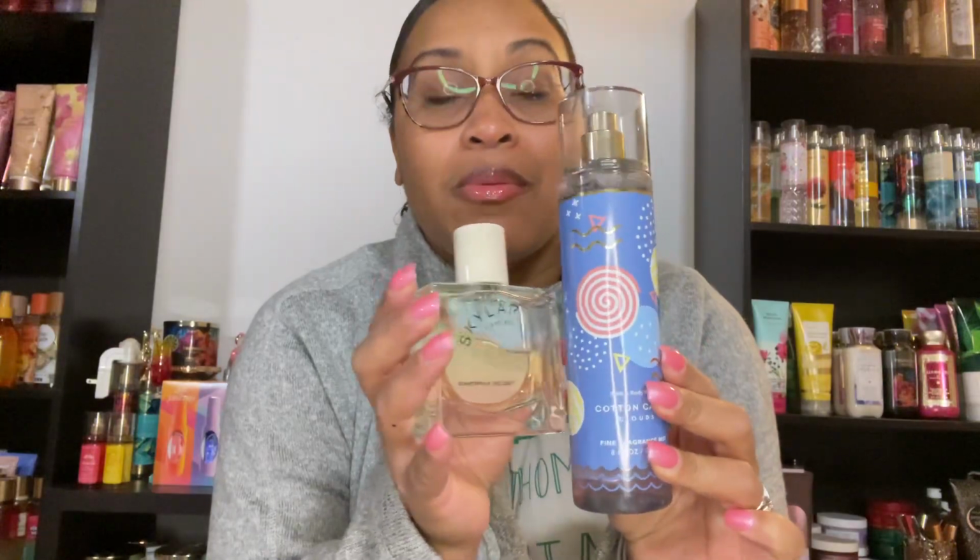You can also mix it with cotton candy clouds. Right here, if you would like. Sorry guys, that was such a close-up. You can also mix it with that. I like it with this too, but I just prefer it with this one because it's just the perfect mix. The perfect mix, y'all.